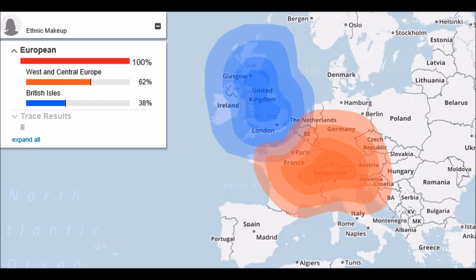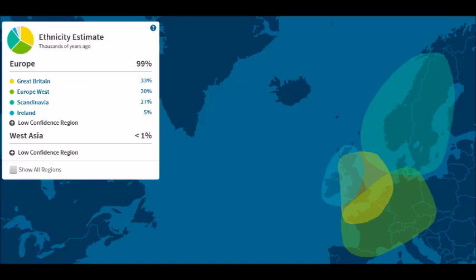The Ancestry DNA test came out a little bit different. It showed 99% European, which is very similar, and it showed 33% Great Britain as opposed to Family Tree's 38% British Isles, so very similar. But the West and Central Europe on the Family Tree test that was 62% shows 30% Western Europe on the Ancestry DNA and 27% Scandinavian.